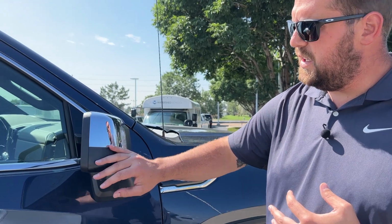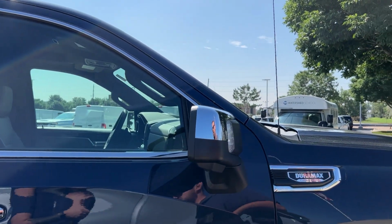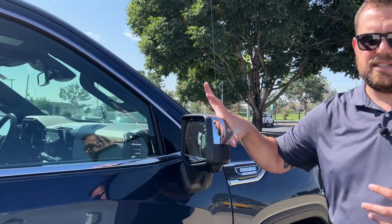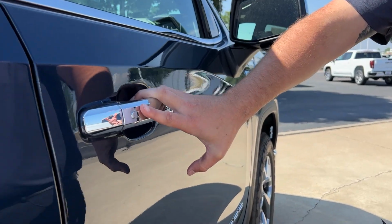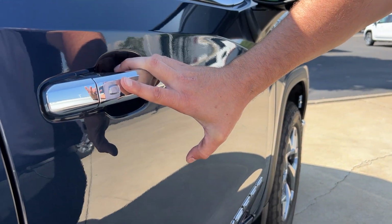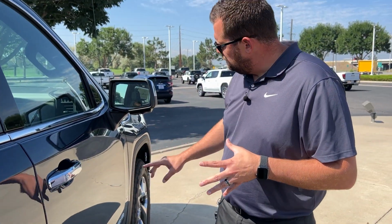Chrome mirror caps on this guy as well. On your Denali, your AT4s, and your Elevation, this is painted to match, but on the SLT it is chrome, along with the door handles as well. This does have the keyless entry, so all you got to do is walk up to the vehicle with the key in your pocket, your backpack, your purse, or whatever, and just press the button. It will unlock or lock the vehicle for you.